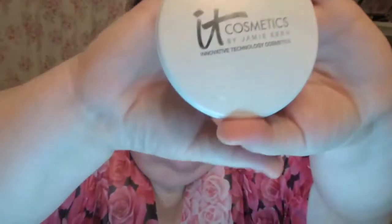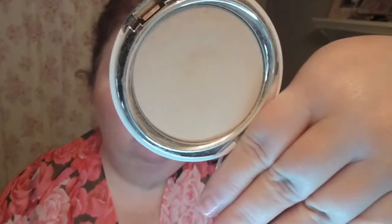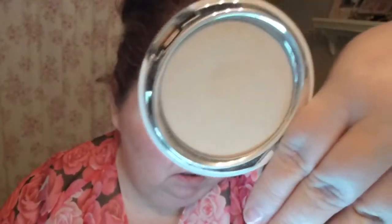Prime, and I think I'm going to use this today, the It Cosmetics Celebration Illumination Foundation. It looks like this, and it's really pretty. I think that's what I'm going to use. So let me get my face on and then I'll be right back.